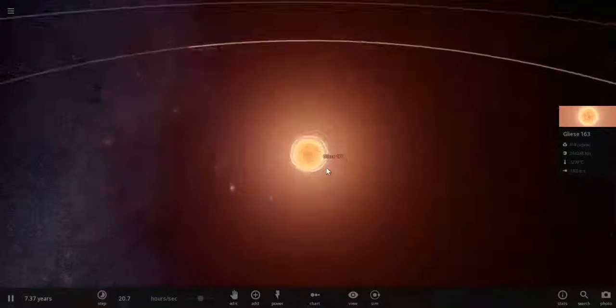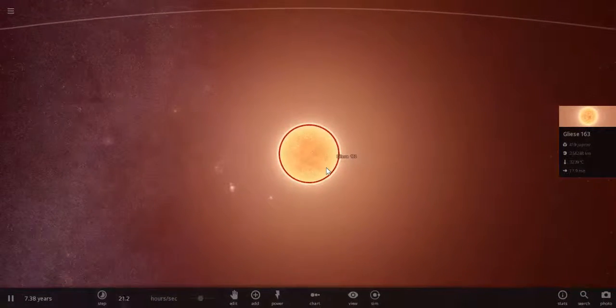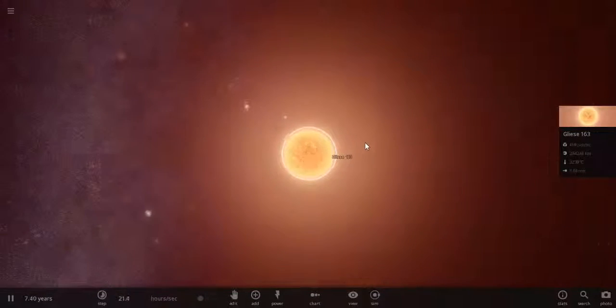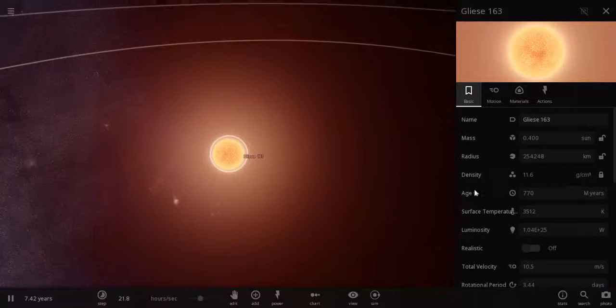Now, Gliese 163 is approximately 49 light years away from Earth. It's a red dwarf in the constellation Dorado. And Dorado is the swordfish one. So I've looked at some of its properties. It's got a mass of 419 Jupiters, which translates to about 0.4 times the mass of the Sun.